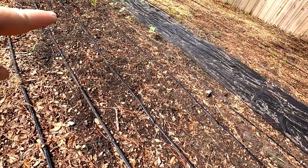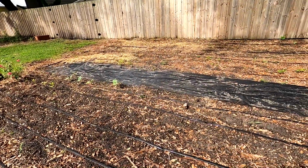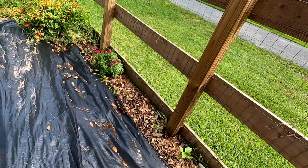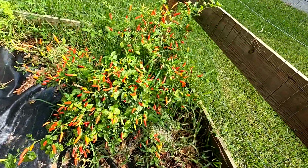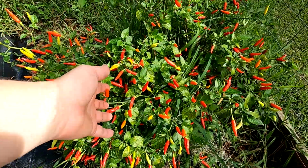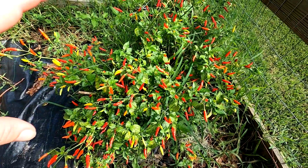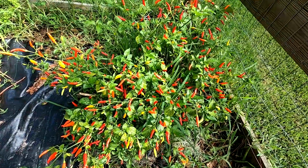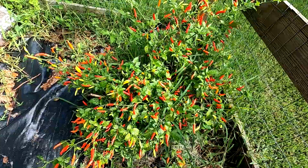And over here, I put in some dragon tongues. So yes, I have climbing things in here, and I'm gonna have to trellis this. I also have, okay, these are the Florida hot peppers. They look just like a Tabasco, but they stay short, and they're more of a perennial. They tolerate cold, they tolerate heat, they're fantastic. So they're cousins, but they're not exactly the same.